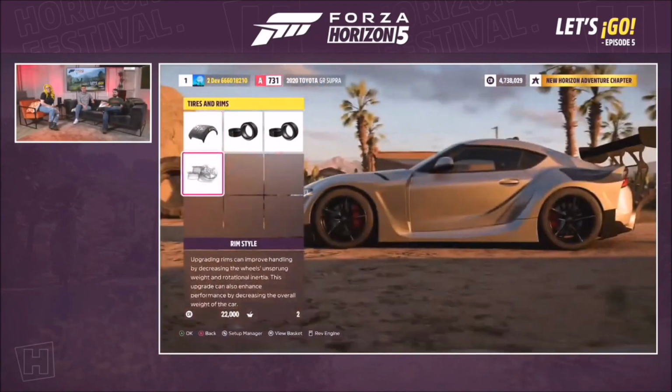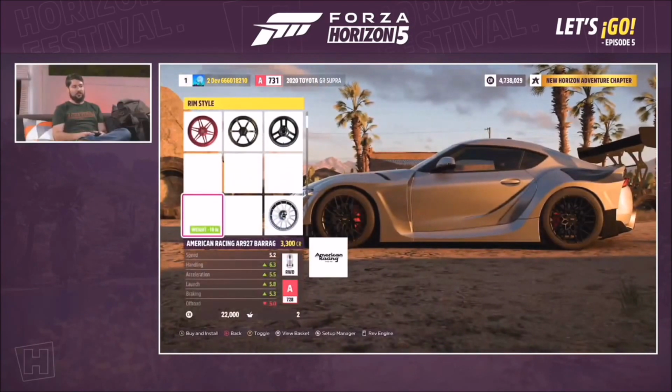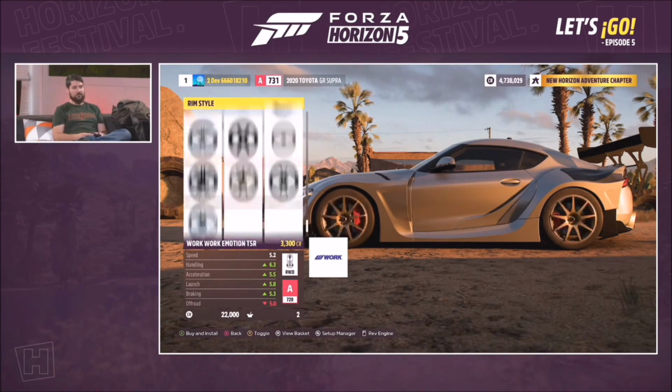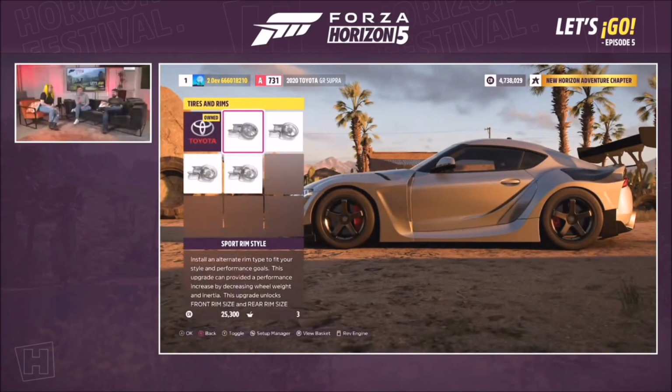So let's jump in and put some wheels on it. So again, we've got a bunch of blank thumbnails here. These are all the new wheels. All the blank ones are all the new wheels coming to Forza Horizon 5. And my favorite ones are right at the bottom, nice set of work wheels. So blank because Chris has not yet fully set them up, but we thought we'd show you these anyway.